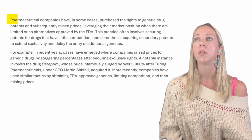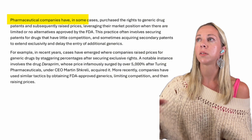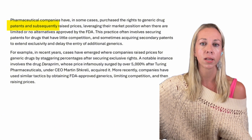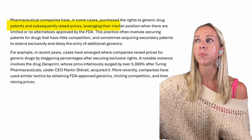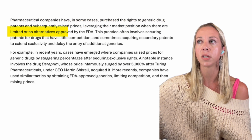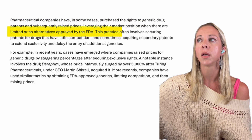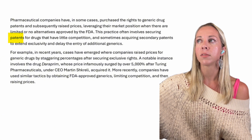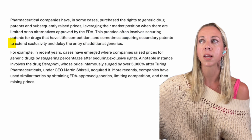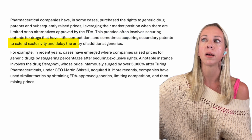So pharmaceutical companies in some cases purchased the rights to generic drug patents and subsequently raised prices, leveraging their market position when there are limited or no alternatives approved by the FDA. This practice often involves securing patents for drugs that have little competition and sometimes acquiring secondary patents to extend exclusivity and delay the entry of additional generics. So it takes several years for a prescription to get FDA approval.